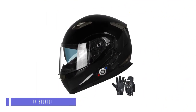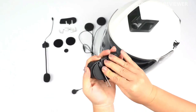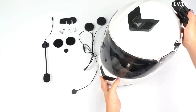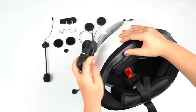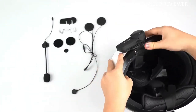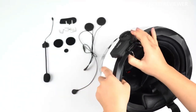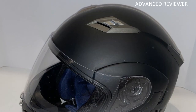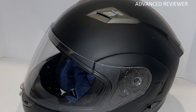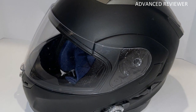Number 4. FreedConn Motorcycle Bluetooth Helmet. The FreedConn Motorcycle Bluetooth Helmet is equipped with Bluetooth 3.0, keeping you connected with your cell phone, music player, and GPS easily and stably. It offers up to 9 hours of intercom time, 12 hours of phone time, and 120 hours of standby time, making team motorbike communication more convenient and efficient.